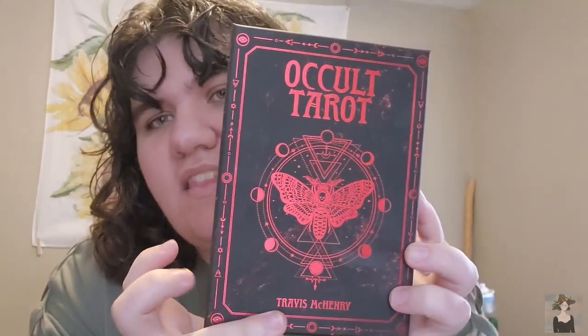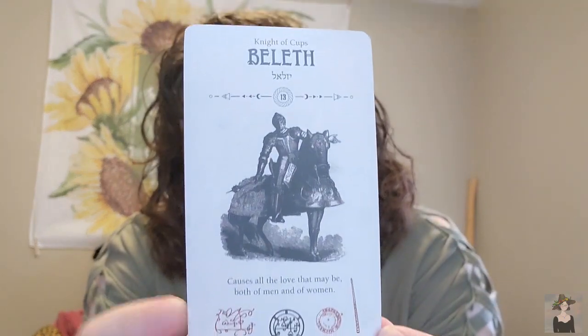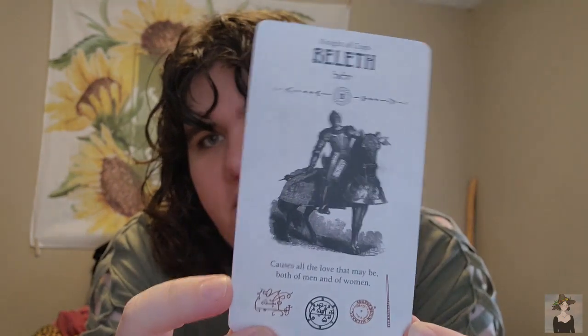The next one is the Occult Tarot, which, if you can see here, focuses on infernals. Since I work with a couple of infernals, this deck is really good at describing where they rank, who they are, and how to pronounce the names. It gives you a good basic in case you're looking them up. For example, here's Beleth, and then the Knight of Cups here. That's an example of one of the cards. I got this one pretty recently, within the last couple of months, and it's been fun to use. So that one made my top 10.